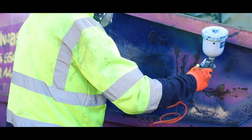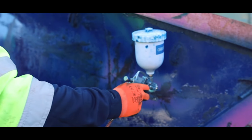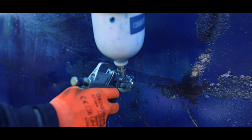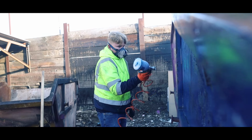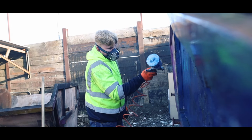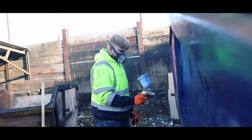To be honest, these are only skips, you know, we're not painting vehicles, they're not going to be like showpieces. Obviously they're going to look the part anyway because of the colours, but at the same time, this is the best thing to practice on, I suppose, because it ain't a vehicle. It doesn't matter if there's a couple of runs in the paint.